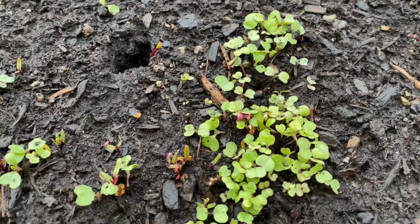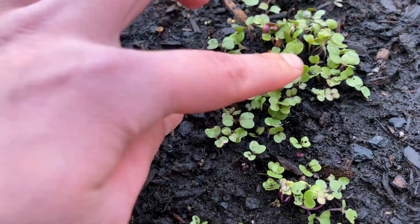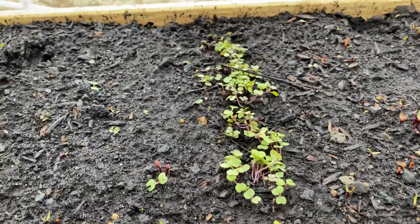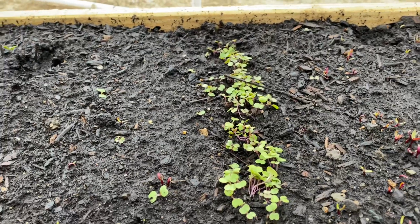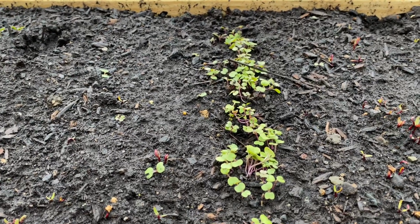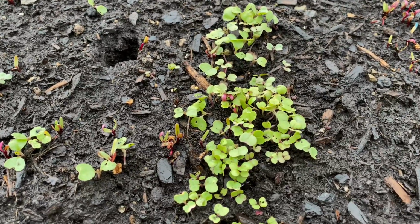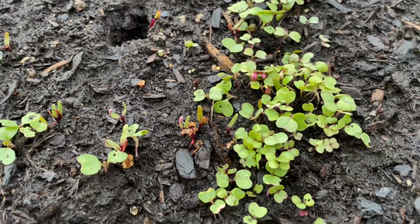Here in this row we got the cabbage. I really need to thin this out. Actually, I did already once. I harvested some microgreens from this and put it on my taco and it was delicious. But I still have a lot of work to do.